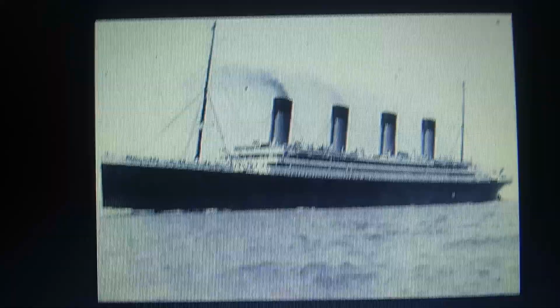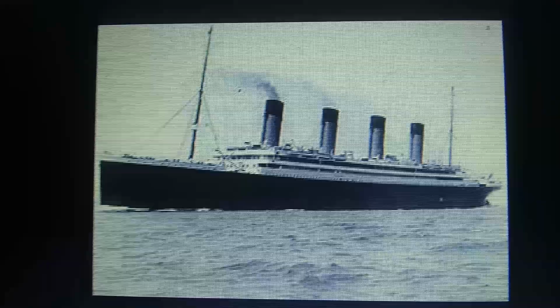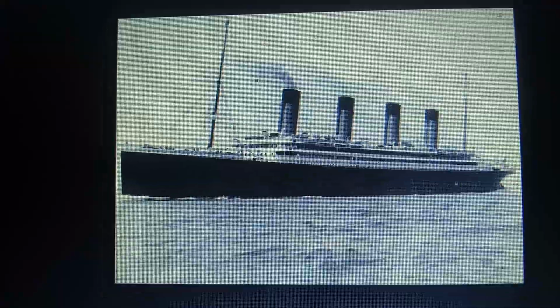Olympic was completed in 1911, and before her sea trials, she was open to the public. However, even after Titanic was launched, Olympic still overshadowed her younger sister and was open to the public again during Titanic's launching, which led fewer people to come to Titanic's launch to see Olympic.